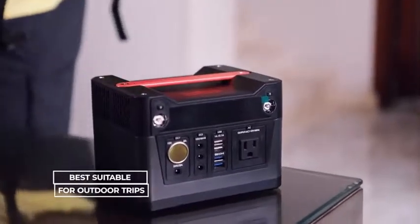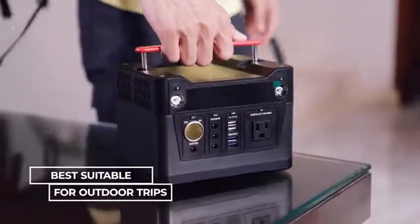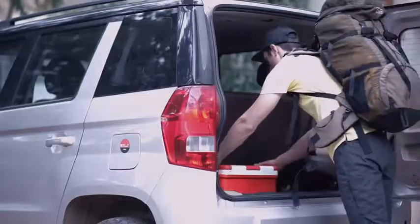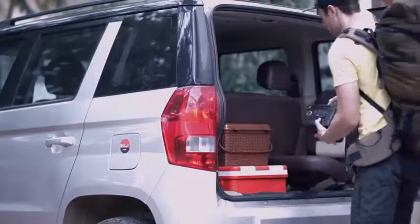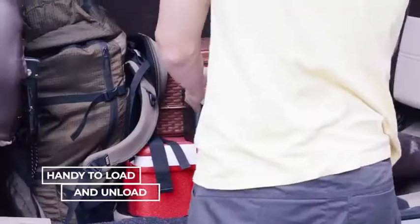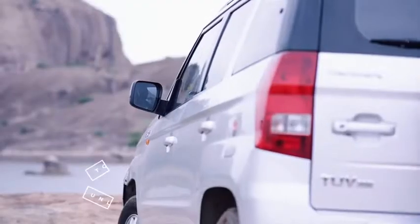Rockpals portable generator is best suitable for outdoor trips. If camping is in your schedule, you cannot leave without this important piece of machinery. Rockpals is really easy to load and unload. It's lightweight.